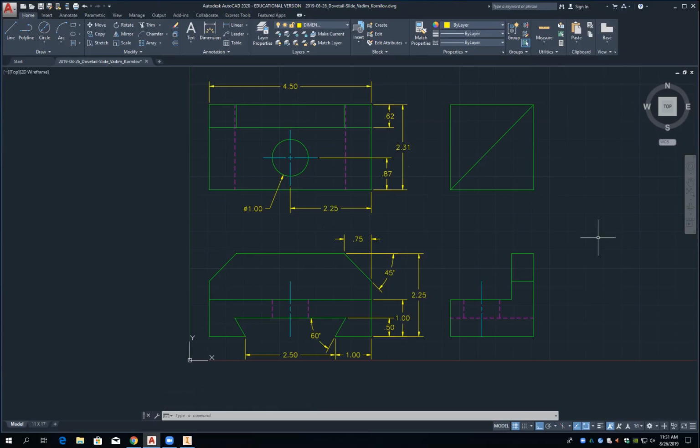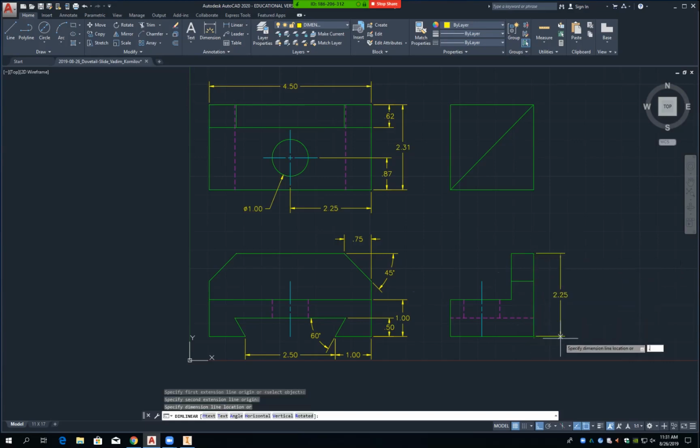Now these, you're just erasing these lines here. So E, enter for erase. Now look, E is for erase. Hit enter. You don't have to click it here also. Does that make sense? Yeah. So you're double clicking, aren't you? Now hit enter. Now let's get rid of this line. So hit the space bar.